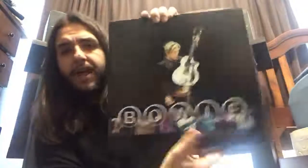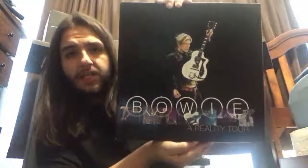Considering how much is on the sides, it's like 25 minutes per side. So it's not too crammed in, but you may have to crank it just a little bit because I think it was cut rather low. But very happy to own this. Excellent, excellent stuff. Bowie, A Reality Tour.